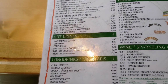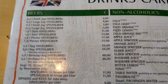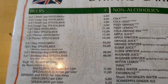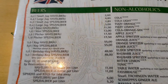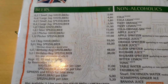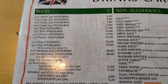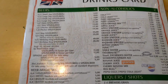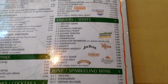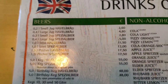Over the back you have lots and lots of different drinks. The beer price is actually pretty good. I mean, €4.80 for a 0.4 of homebrewed, well, Brauhaus brewed beer. I think that's pretty solid actually. So that's about 48 Swedish kroner, somewhere in the region of £4 sterling, maybe about $5.25. The Spezial beer of course is slightly more expensive, but what can you do? They've got a bunch of hot drinks and cocktails, wines, sparkling wines, but of course it is mainly these beers that we are interested in.